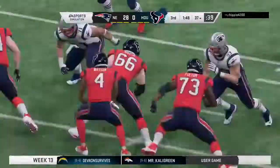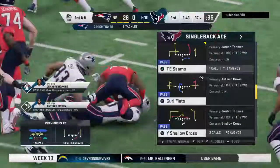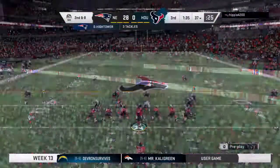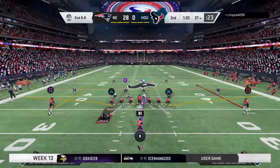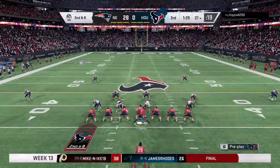Dante Hightower on the stop. Well, they certainly have been able to get him going and establish the run, so I think it's time to abandon that plan and start chucking it all over the park. And you know who's excited about that? The defensive front. They got to just pin their ears back and get after him now.